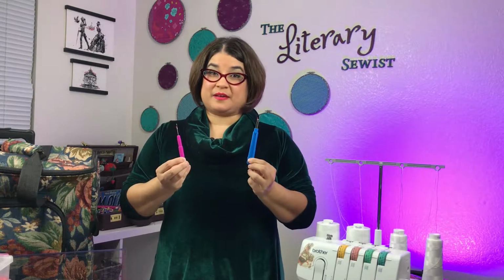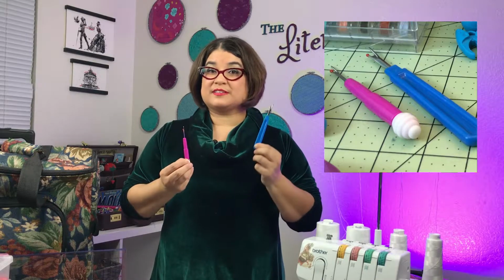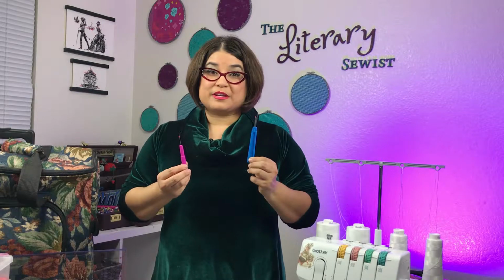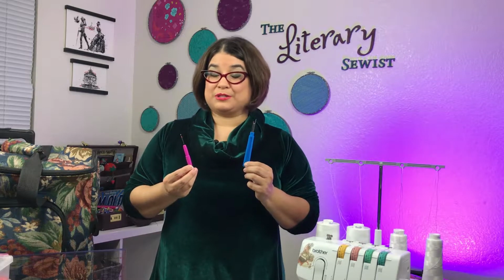As much as we hate them, our best friend in the sewing studio is a seam ripper. There are several different kinds. There are mini versions, there's long versions. You can even get really fancy ones. But no matter which one you pick, they are always going to be appreciated and used probably more than any other thing in the sewing room other than your sewing machine and scissors.